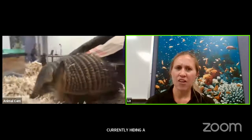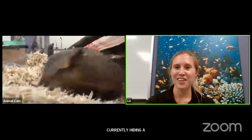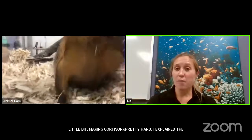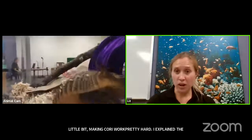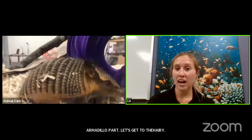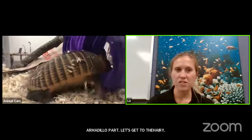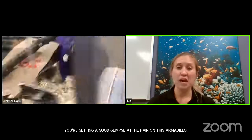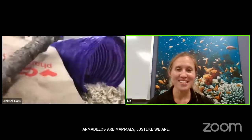Now let's get to the hairy. Actually, you guys are getting a good glimpse right now at the hair on this armadillo. Armadillos are mammals, just like we are, so they are covered in hair or fur, just like all mammals, but I guess the hairy armadillos are named because they're a little hairier than some of the other ones, so that explains the hairy part of the name.